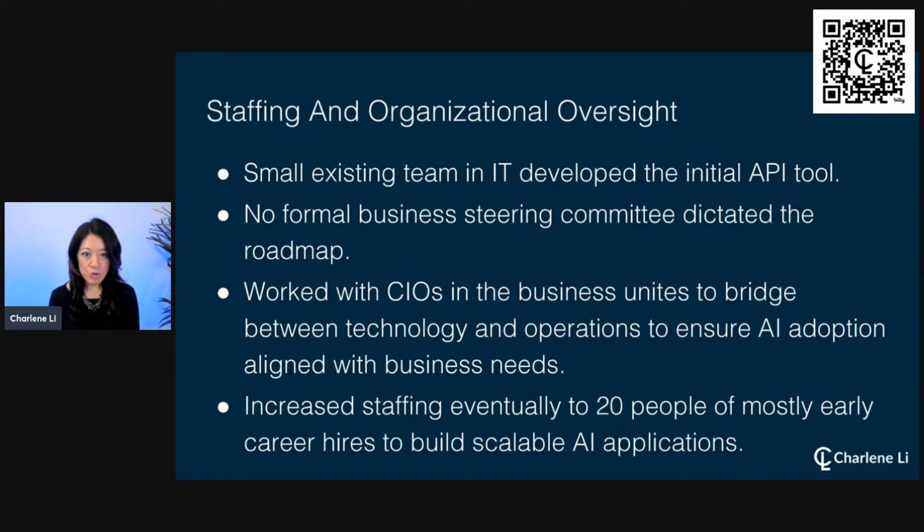They also, and it was really interesting, didn't have a formal business steering committee. Again, they were just rolling out a tool. They did this inside the purview of the CIO's office. Again, they didn't need a lot of money, so he just took some money that was already in his budget and applied it to this. And as the adoption grew, they also worked with all of the business units inside the company and worked directly with the CIOs to figure out how to use this API in their business operations, to figure out the applications they wanted to build, so that the scaling of the adoption matched whatever business needs they had.